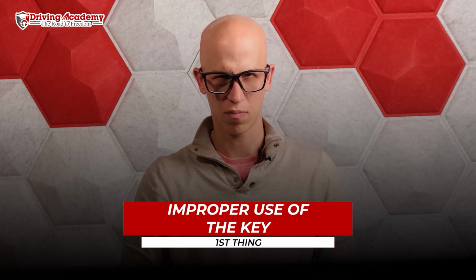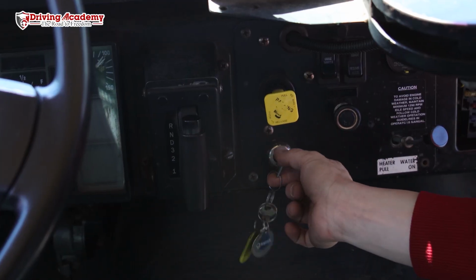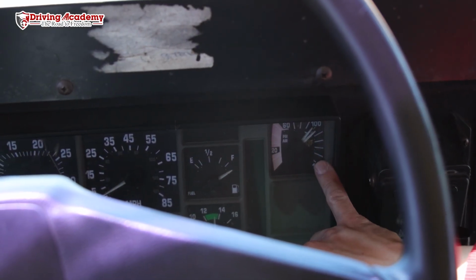First thing that's going to fail you is going to be improper use of the key. What does that mean? Right? So the key itself, that's right, the actual key that you use to turn on the truck has failed more people than you can think of. And there's actually a part of the actual in-cab inspection where you have to turn the engine on in the beginning. You're going to build the air pressure up all the way to 120 psi, and then you're going to shut the engine off and turn the key back to the on position. If you fail to turn the key back to the on position, what do you think happens? That means you actually fail. And that's it. You did all this work and you're going home. So please listen to me and make sure you understand what to do with that key.